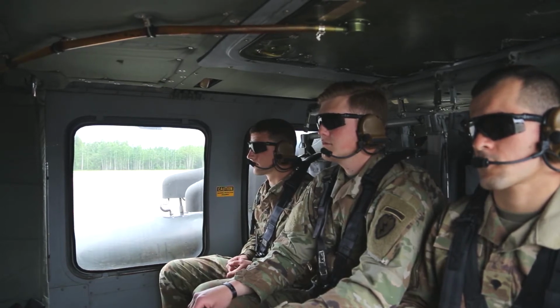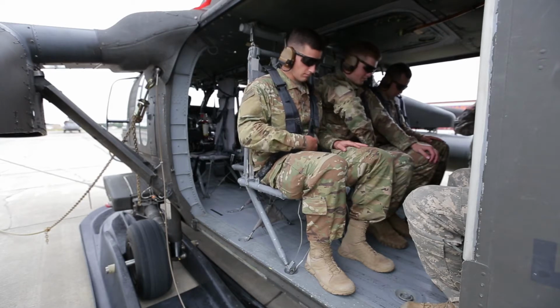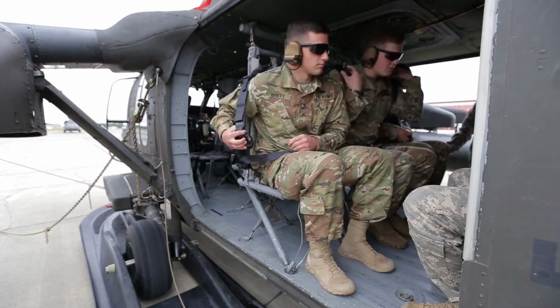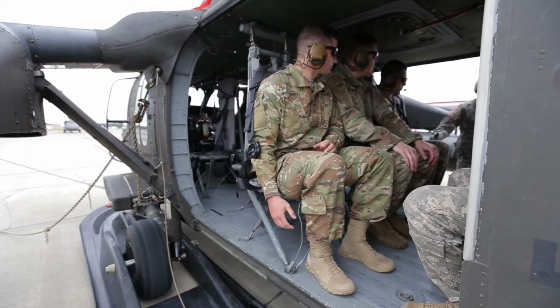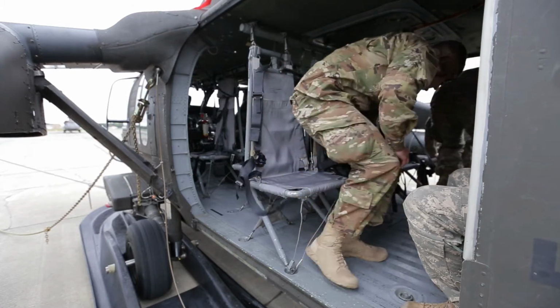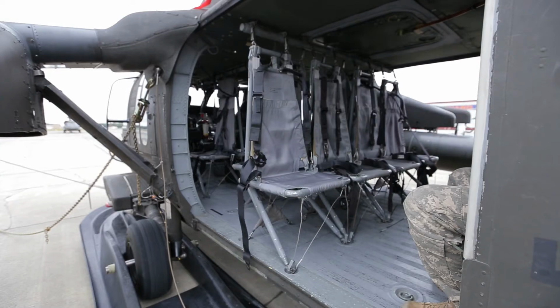Passengers will remain buckled for the duration of the flight and are not permitted to change seats during the flight. Do not release the seatbelt until directed to do so by a crew member. To release the seatbelt, rotate the buckle clockwise or counterclockwise and the strap shall release from the buckle. Do not exit the aircraft until directed to do so by the crew chief, and only exit to the 3 o'clock or 9 o'clock direction.